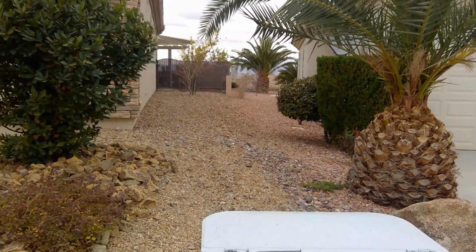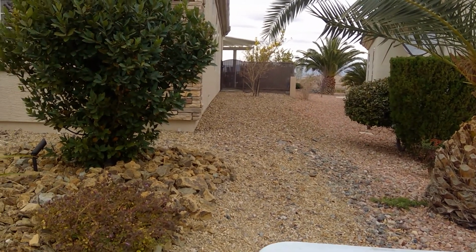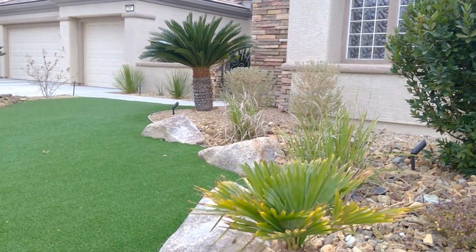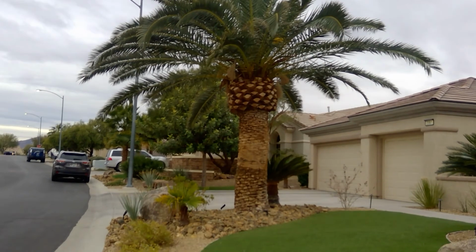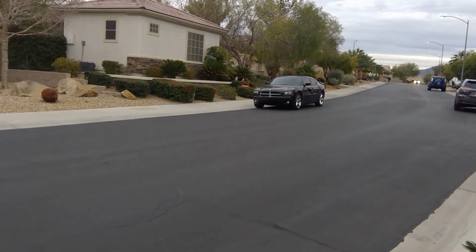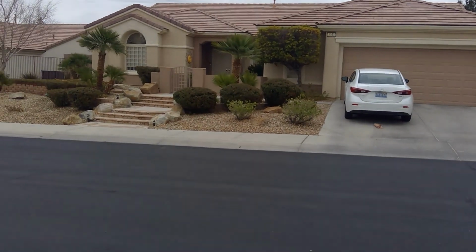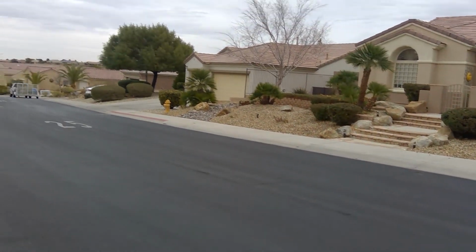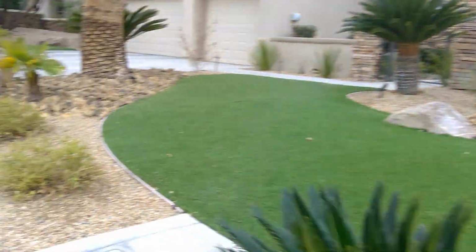This house is fully fenced. As you can see, the neighbor isn't fully fenced. It's an upgrade here in Sun City Anthem. It's the neighborhood. This is the home you made an offer on right there, 2060. That was kind of, they're listed unrealistically high. But yeah, this one's very nice from the outside.